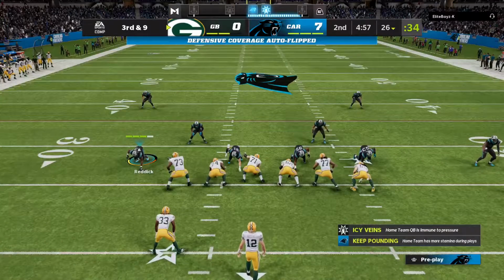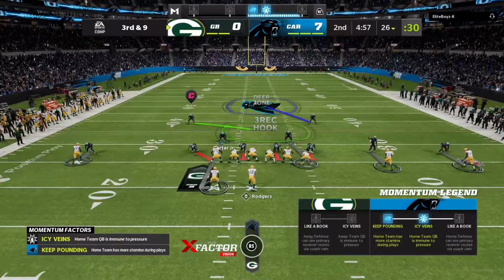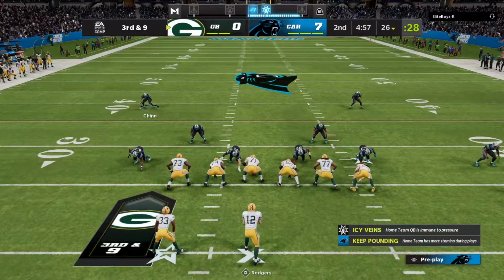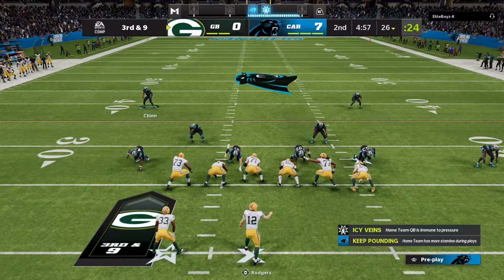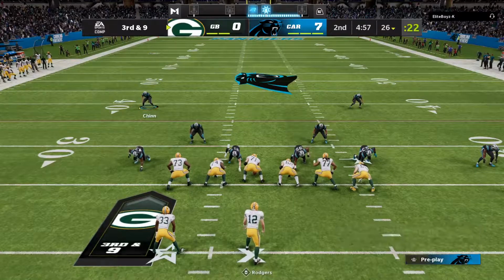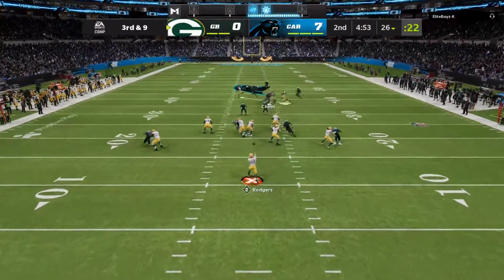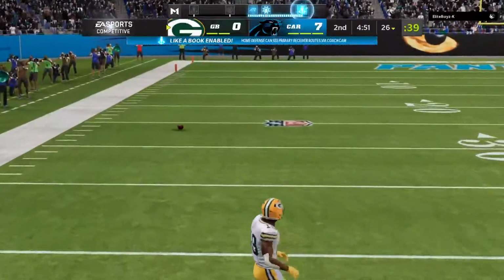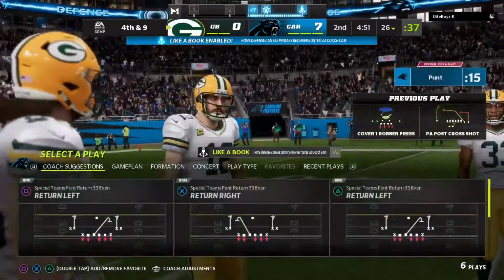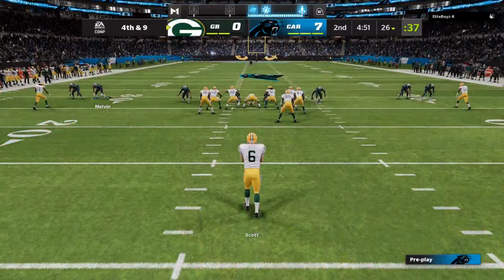After an incomplete pass on 2nd down, that'll leave him trying to convert on 3rd and 9. Off the play fake to Jones. Here's Rodgers. It's incomplete. Took a shot, couldn't connect. The passing game not in sync here early. And now it's 4th down.